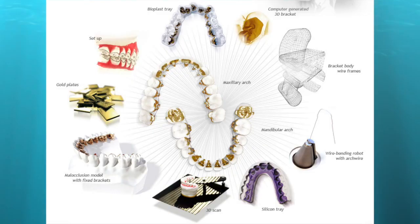The Incognito system addressed these problems by making customized brackets and wires. This means that every bracket and every wire has been custom made to fit one patient with a specific treatment aim, so the appliances were far less uncomfortable and worked considerably more efficiently.